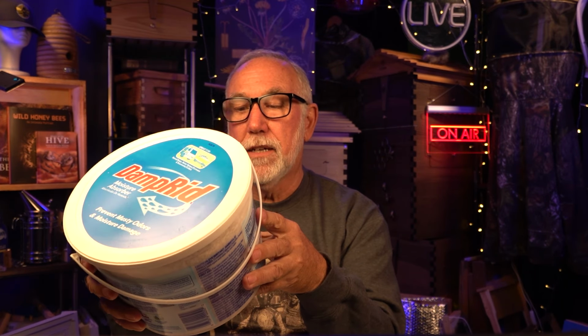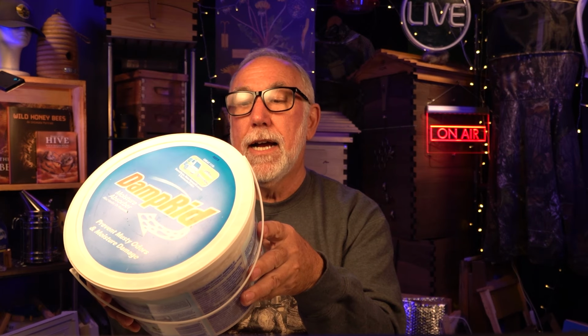I'm sorry if this would cost you money. This stuff is called Damp Rid. This is a big bucket of it. It says high capacity. This is a 4 pound bucket. Now I have this in a lot of rooms in my house, specifically storage rooms like your basement and stuff. Since I have these things in my basement, I don't have any musty smell. So the moisture is way down. So this helps in a lot of different ways, but now we're talking about drying out the honey.